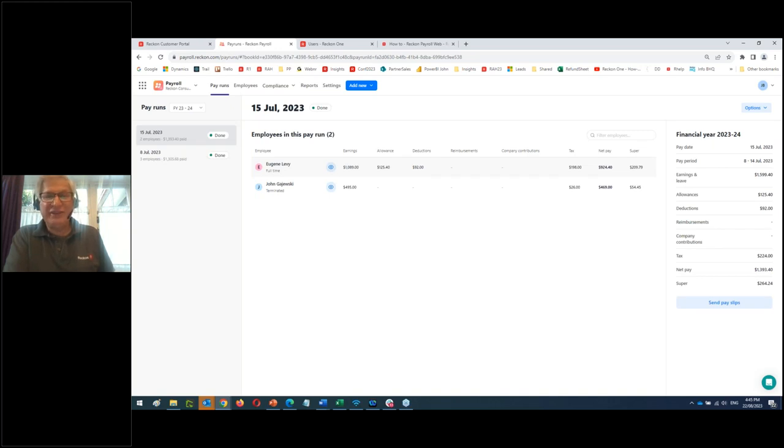All done. So that's it. A bit of time to familiarise yourself with the new view. But as you look around, I think you'll find it's a lot easier to get around and a lot faster to fix things, to update things, to add things. And as you click around, you'll start seeing the familiar pieces that you've worked with in the traditional Reckon One payroll. So do spend a bit of time and explore and understand, and enjoy the shorter time that we've got to process your pays.